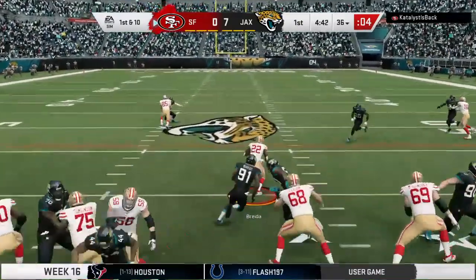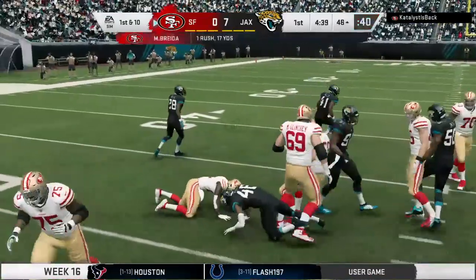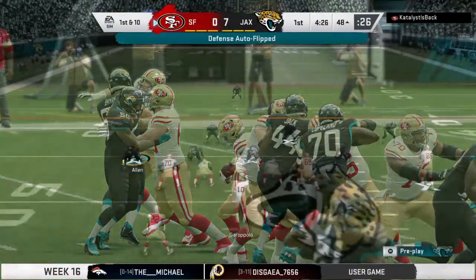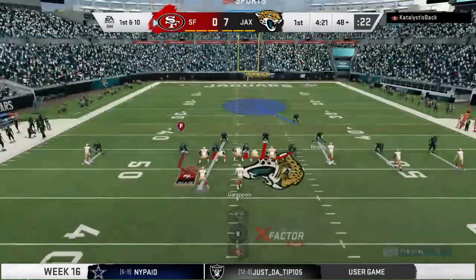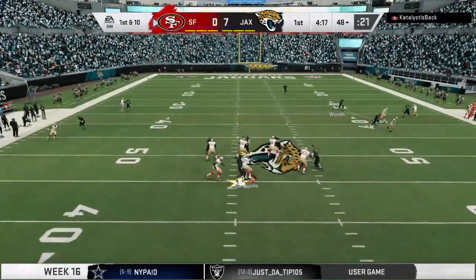Now the Georgia Southern man, it's Matt Breida. He's got a first down and then some at midfield. He gets it across the 50 and down to the 48. He'll get 17 on that one, and the Niners have a first down. So in Jacksonville territory now. Here's a first and 10 at the 48-yard line.